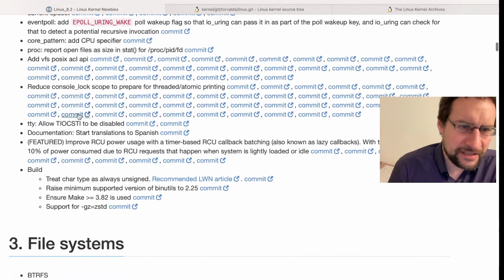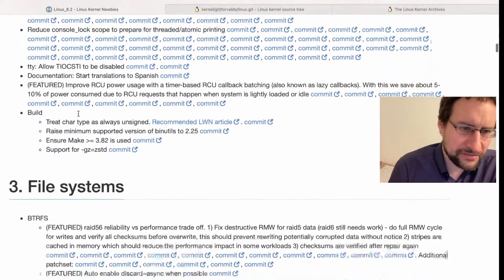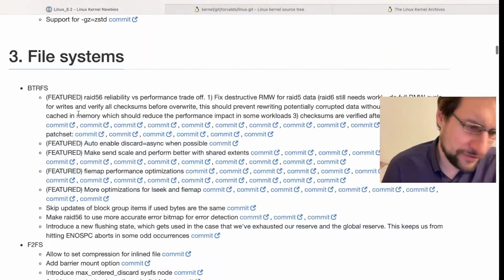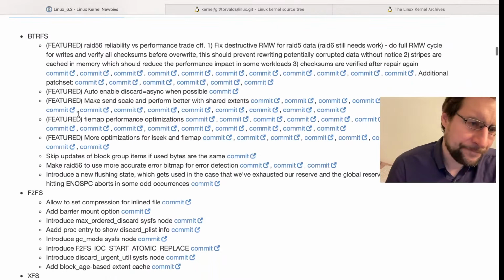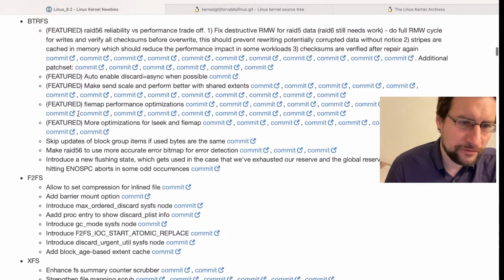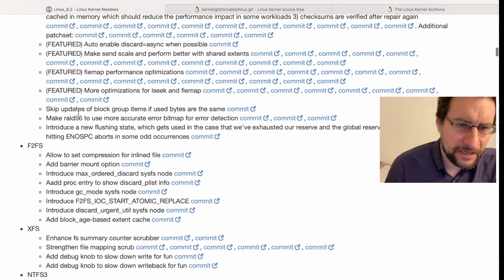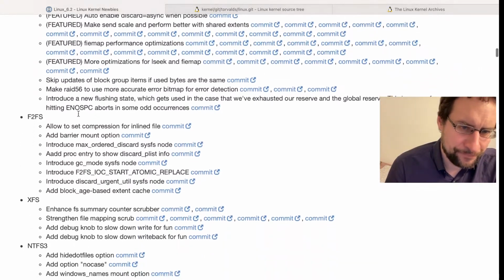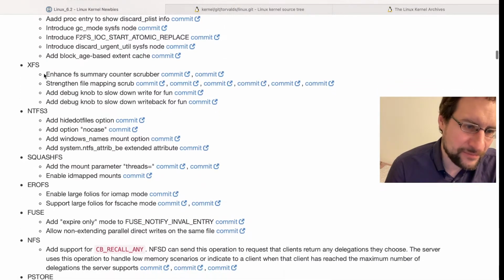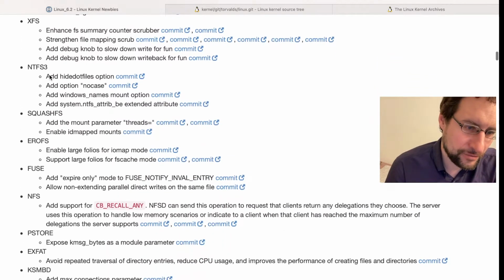Scheduler, affinity, events. So basically, let's scroll faster here. So many, the usual stuff. I'm still surprised that after a decade so many things can change, or still need to be worked on better. As mentioned previously, RAID, discard, async, F2FS, XFS. Surprisingly, I'm surprised people still work on XFS, honestly.